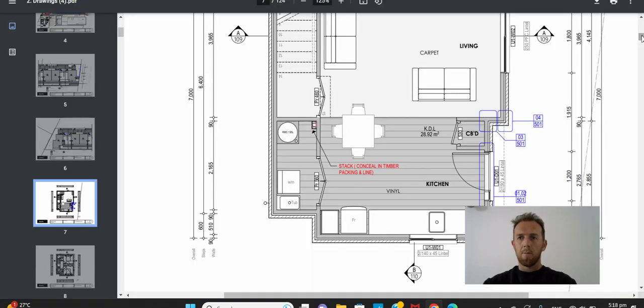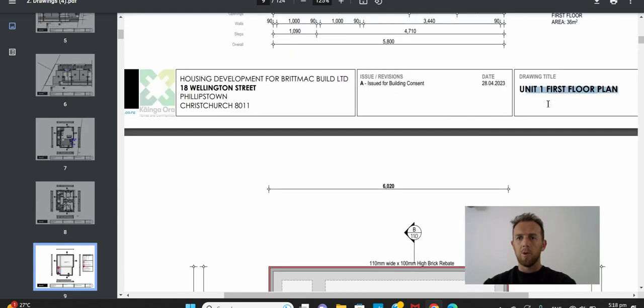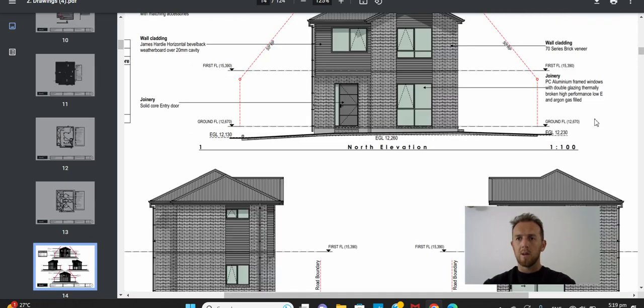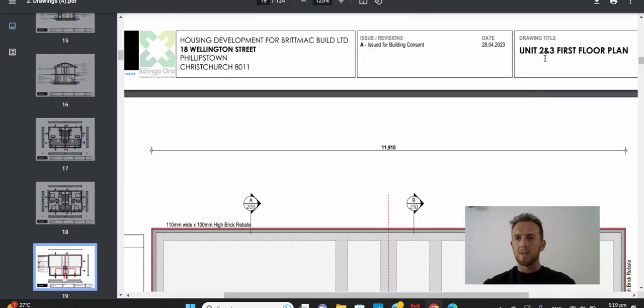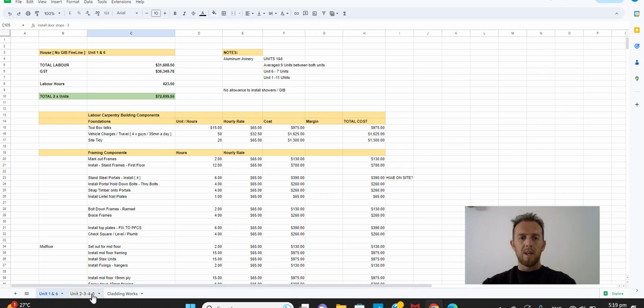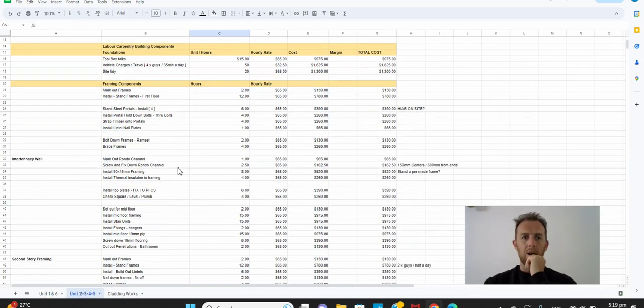As you can see on the plans, it gives you a bit of a detail down the bottom. Unit 1 first floor plan. It changes everywhere. So here we go, unit 1. There's all the unit 1 elevations. And then here's unit 2 and 3, and then there's another one for 4 and 5. All we did for these were pretty much all the same. The only add-in that we've got here is the intertenancy wall.